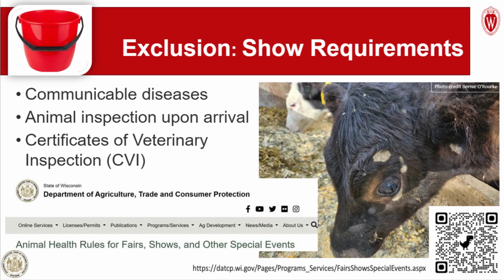Shows and exhibitions are required to meet state animal health regulations, which, depending on the species, may include a certificate of veterinary inspection, test negative results for specific diseases, official identification, and examination for disease upon arrival at the event.